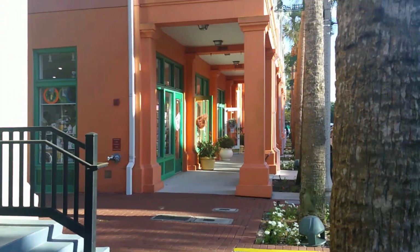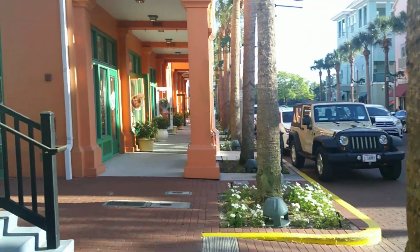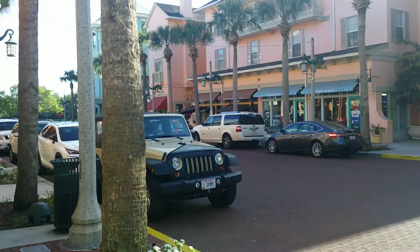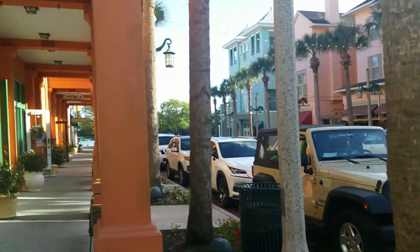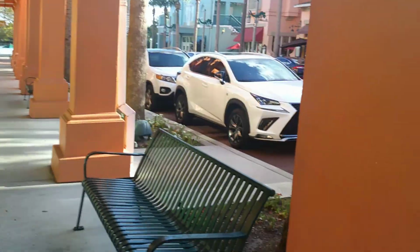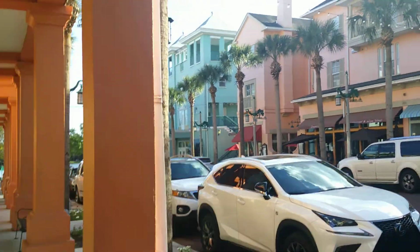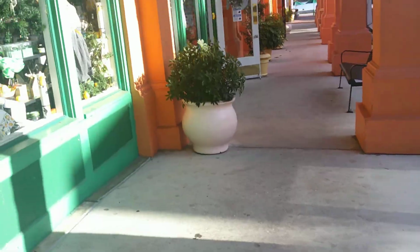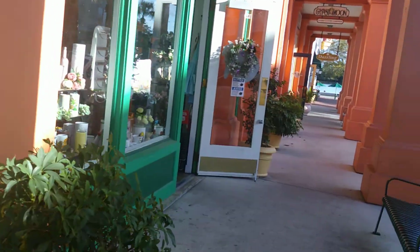And good afternoon, everybody. We are here in Celebration, Florida, a little historic town district just outside of Orlando. And we're going to go take in the surrounding beauty that is Celebration. We're going to look at some of the shops and stores that everything has to offer in here.